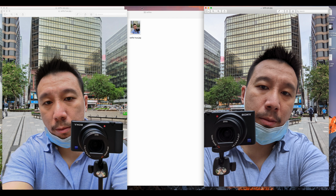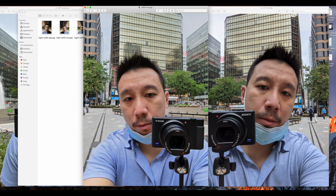So I don't have good skin, and you can tell that the Pixel and the iPhone are basically keeping my skin exactly as is. So you can see I have a lot of acne scars, and you can see all my scars. Whereas Huawei smooths it out a little bit. So honestly, if you ask me, I would prefer the Huawei selfie the best because it makes me look better. But to be honest, in reality, I look closest to either the iPhone or Pixel. So the iPhone and Pixel do a much better job of recreating the real photo.